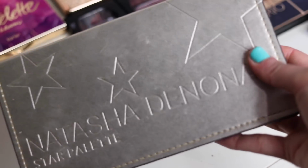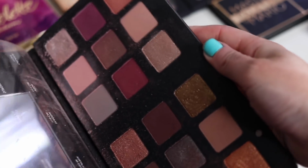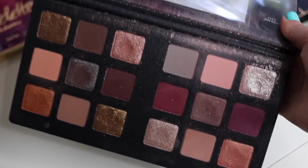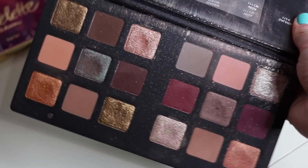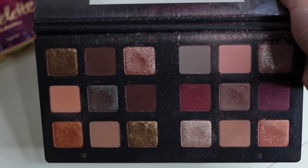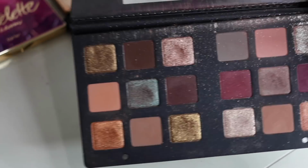And I have my Natasha Denona palette. I did a video on this. This I got as a gift. This is the most expensive eyeshadow palette that I own. I was so grateful that I got this as a gift. And you guys, I don't use this as much as I should. I need to start using this thing because this was so pricey. I don't know if I would ever buy this on my own, but it's more just like a luxury item.